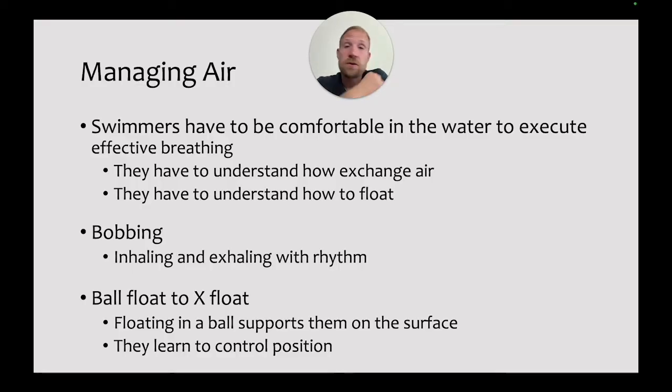Secondly, different floating exercises can be really effective. Starting with a ball float can be really useful for helping swimmers understand how the lungs support them and hold them in the water, allows them to be comfortable. And then by expanding into an X position, they can learn how to control their limbs and still manage their body position. There are a lot of different floating options that you can use, just as there's different variations of bobbing options. All of them can be really useful. You just want to challenge swimmers in different ways so that they get good at exchanging their air, and when the air is in their lungs, they can use that air to manage their position and be more comfortable, more stable, more relaxed in the water.